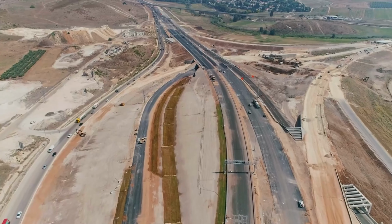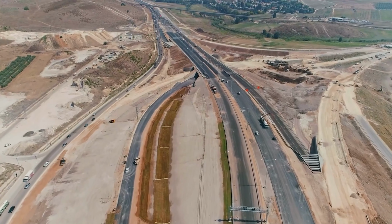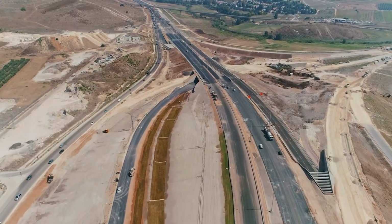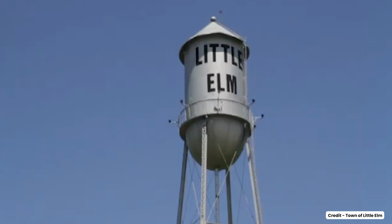Now, I can sit here and talk about all the bad things about location when we're talking about Little Elm, but there is a 3-year expansion project that is underway to improve the overall location with an expected completion in 2025. Now, Little Elm is in Denton County and was founded in 1841, but wasn't entirely incorporated until the 1960s.